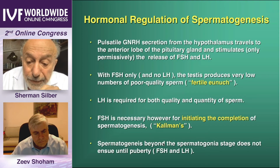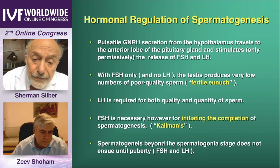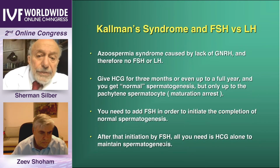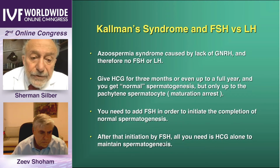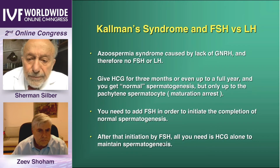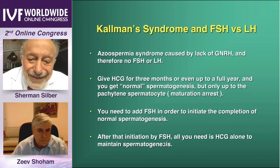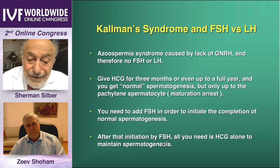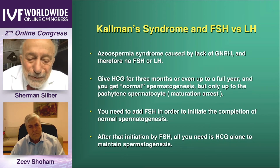So spermatogenesis beyond the spermatogonia stage does not ensue until puberty, when we have both FSH and LH. So Kallmann syndrome is this azoospermic syndrome caused by the lack of GnRH and therefore no FSH or LH. Sharon showed so many years ago, if you give just hCG for 3 months or even up to a full year, you get what appears like normal spermatogenesis, but only up to the pachytene spermatocyte stage. So you get maturation arrest, and the testis looks like it's well developed. You need to add FSH to that in order to initiate the completion of normal spermatogenesis.